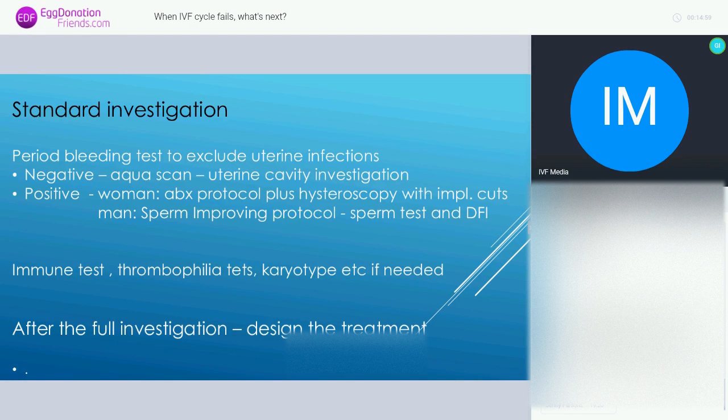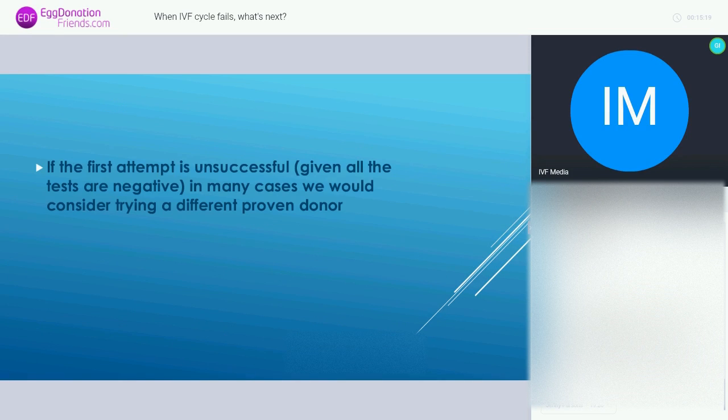And for the husband or boyfriend, a sperm improving protocol, and after that, a detailed sperm test and DNA fragmentation test. There are other tests we can recommend, such as an immune test, thrombophilia test, and karyotype test, if needed. After all of this full investigation, we design the appropriate protocol.